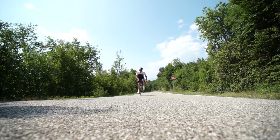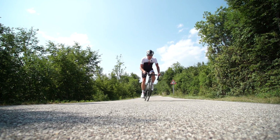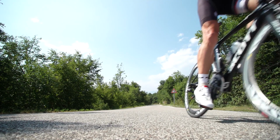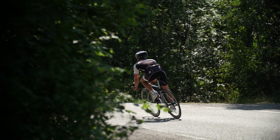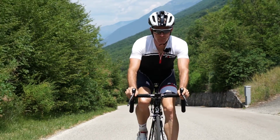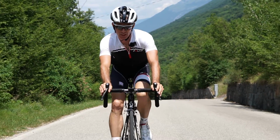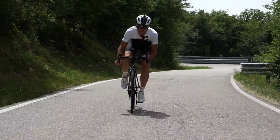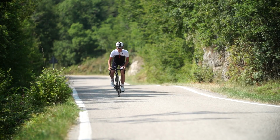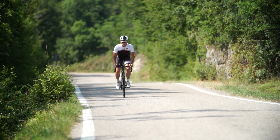So super easy to use, and it's great motivating, especially when you're on your own. And then again, it's nice to compare yourself to how others are doing. Of course, with so many Strava segments being on hills and climbs, M460 also gives me the gradient in real time thanks to the GPS signal. And with its super crisp display, it's really easy to read all the information, even on sunny days like today.